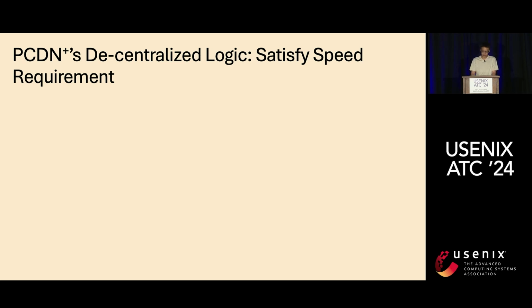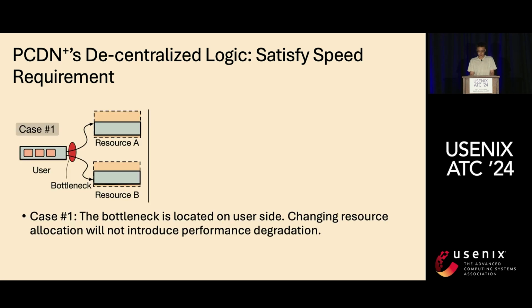Second, since we limit the maximum congestion window, we need to make sure that this operation will not have some bad impact on the speed. So the idea is that we divide the downloading scenarios into 2 cases based on where the bottleneck is. In the first case, the bottleneck is located on the user side. In this case, we can safely change resource allocation without any impact on the performance.